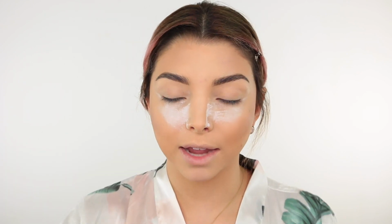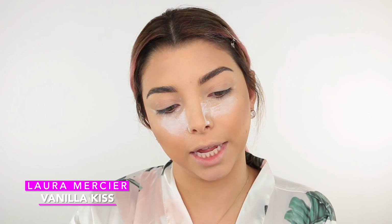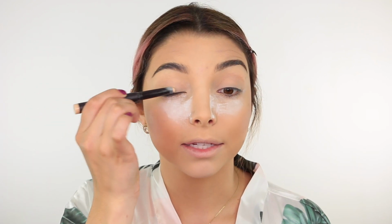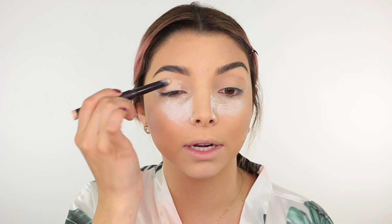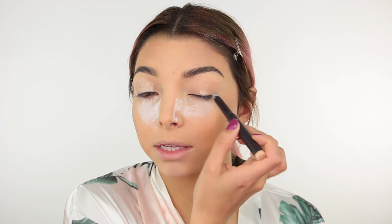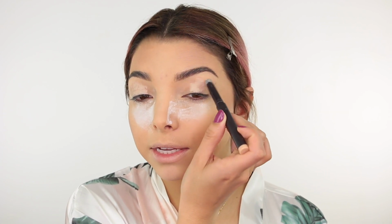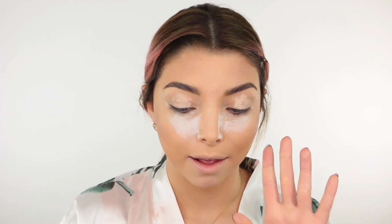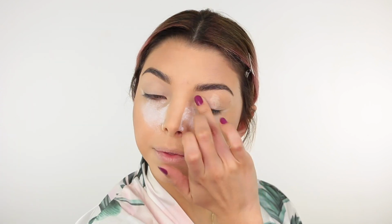Okay, so for the eyes, I'm going to start off with this primer, just to prime my lid, Vanilla Kiss from Laura Mercier. And this is just going to make the eyeshadow pop a little bit more. And I love these caviar sticks. They're amazing. They go on very creamy, and Laura has amazing shades. So I'm just going to blend it out with my finger.